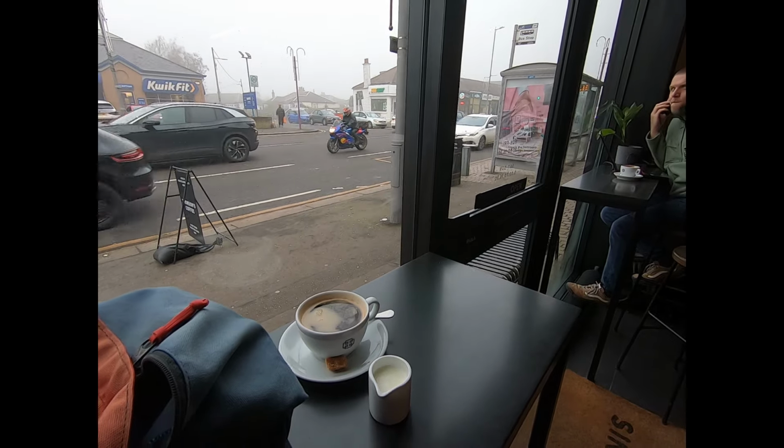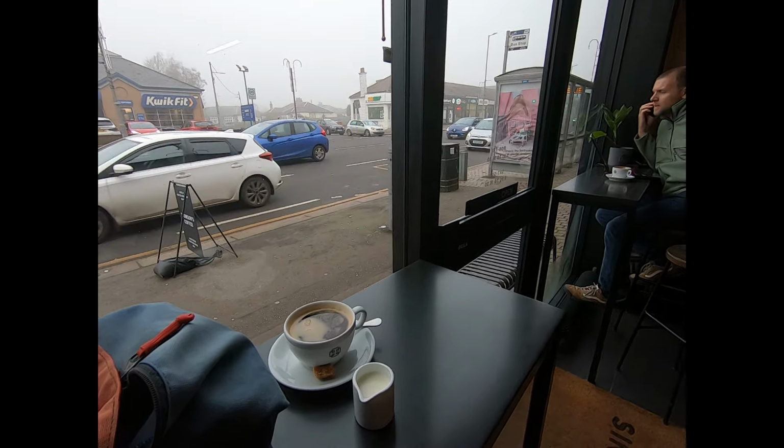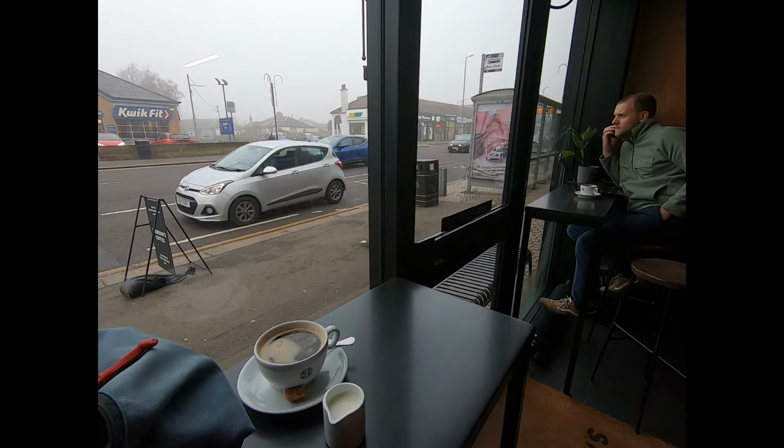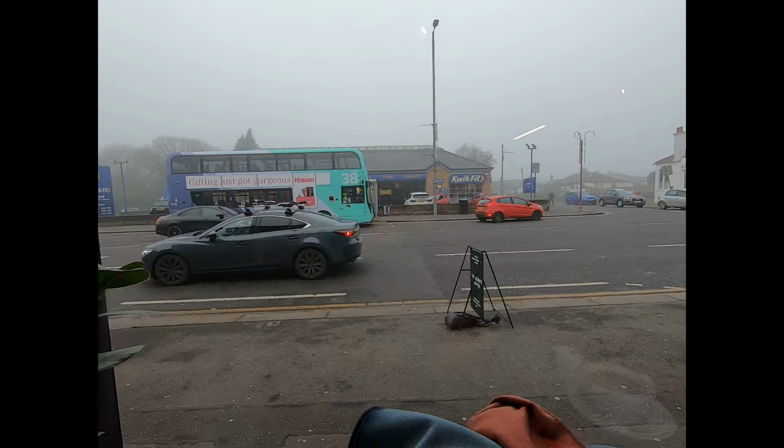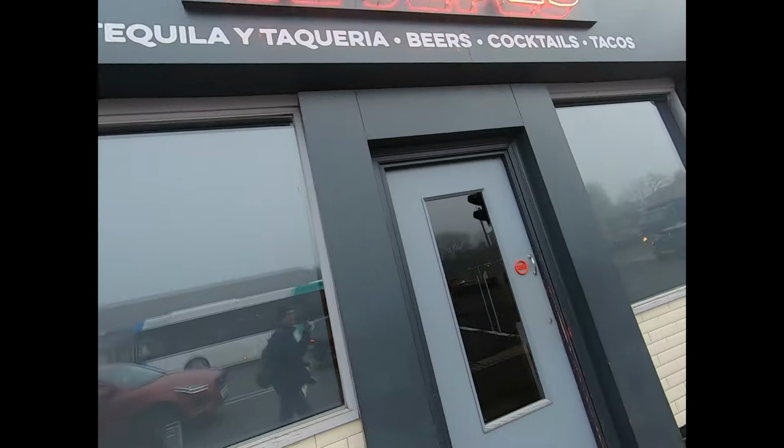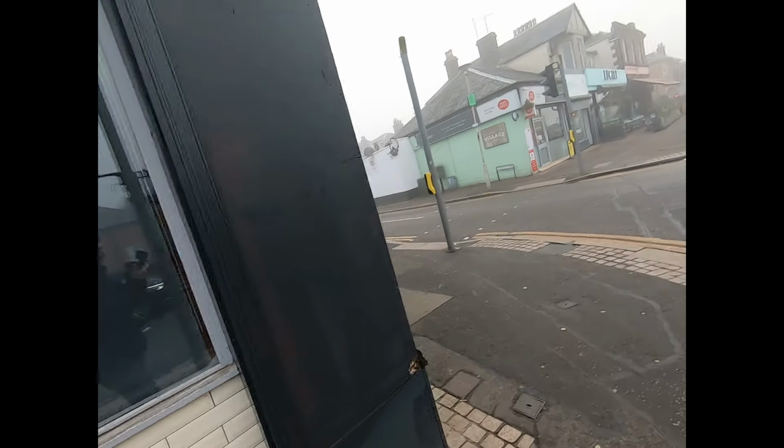Well, I've got myself a nice coffee just around the corner from the station, so no complaints. Quick scan round of the cafe. And there's the view outside, a number 38 bus. Right, well that's Thompson's, a beautiful coffee shop. The pastries look tasty, but I wasn't particularly hungry. It's just round the corner from Giffnock Station. Tequila and taqueria place. Makes me feel like I'm in Mexico.